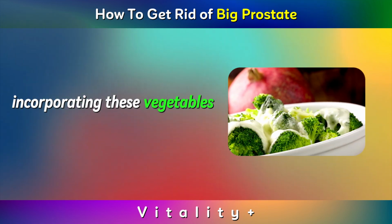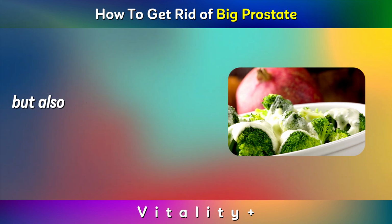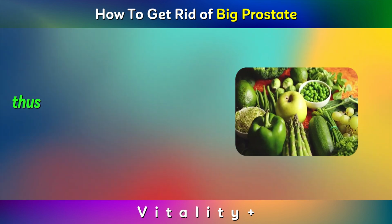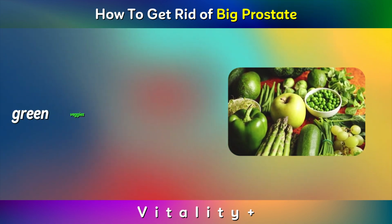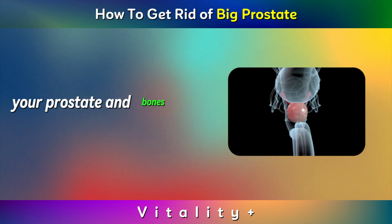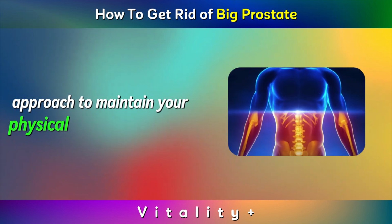Incorporating these vegetables into your diet on a daily basis would not only brighten your plate, but also make your prostate happy. Thus, don't undervalue the importance of vitamin K. Incorporate these wonderful green veggies into your diet. Your prostate and bones will appreciate it. It's an easy and delicious approach to maintain your physical strength.